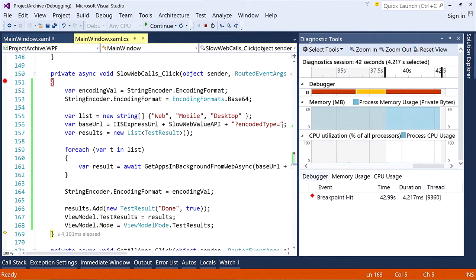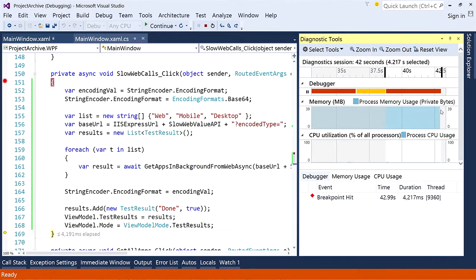Is that a new window? Because I don't think I've seen that before. That is a brand new window to Visual Studio 2015. We call it the Diagnostics Tools. By default, I'm going to have memory information about my process. So I can see I'm running about 39 megabytes right here. So nothing concerning going on right there.